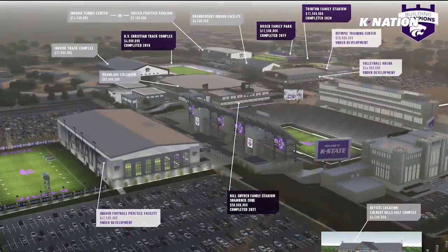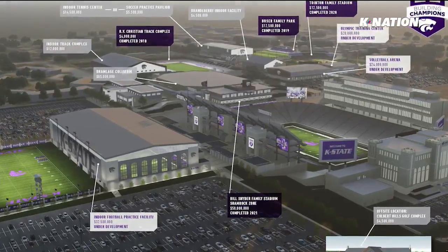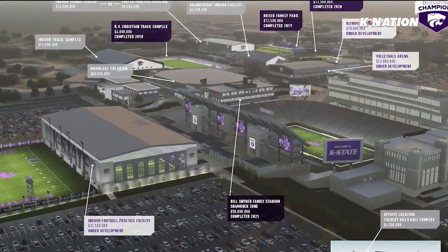With the exception of the golf teams at Colbert Hills, all the athletics teams have their headquarters within a quarter mile of Bill Snyder Family Stadium. New Olympic Training Center, where the weight room is, it's just all right there. All the Olympic sports will be able to train and prepare and be ready in the Olympic Training Center.